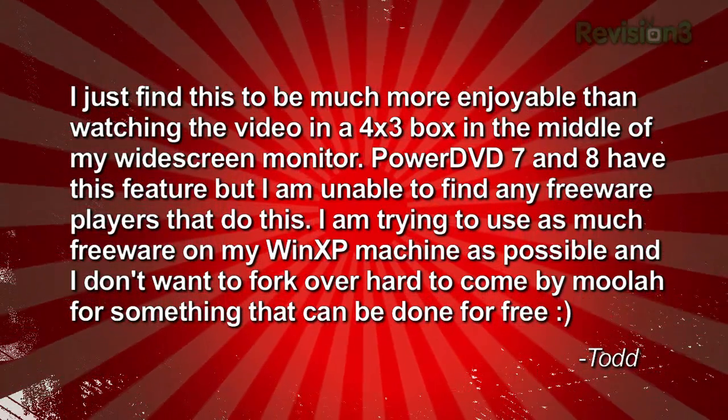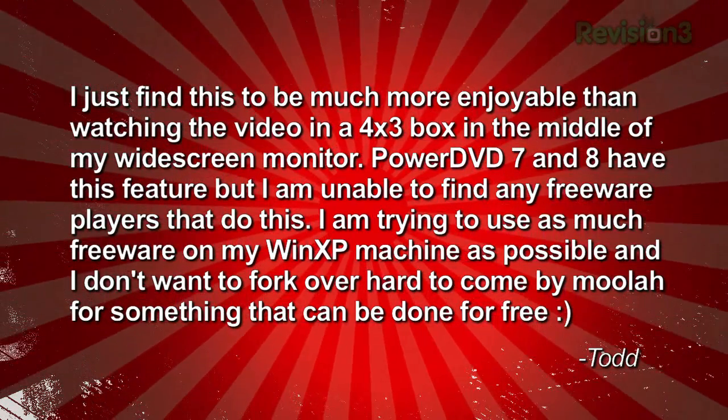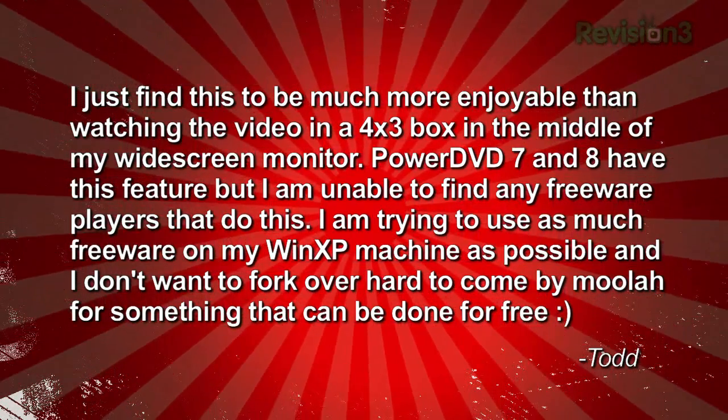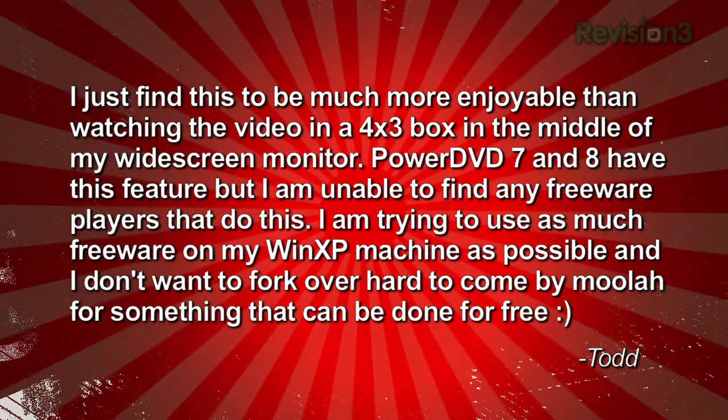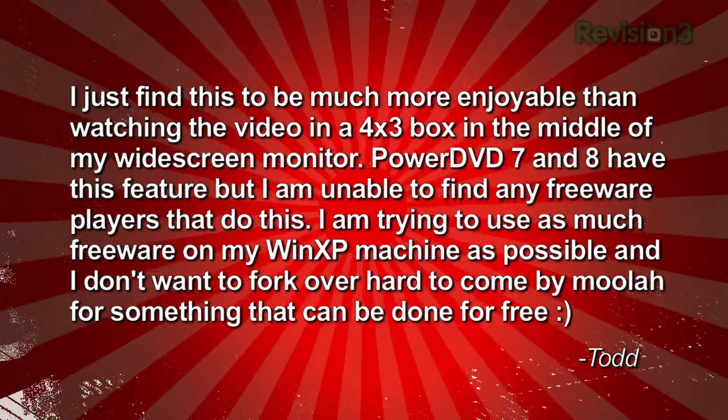PowerDVD 7, 8, 9, and probably future versions have this feature, but I'm unable to find any freeware players that do this. I am trying to use as much freeware on my XP machine as possible and don't want to fork over my hard-earned cash for something that can be done for free. Best regards, Todd. Oh man, well, this is our Oompa Loompa reference and our stretching software reference from the opening.